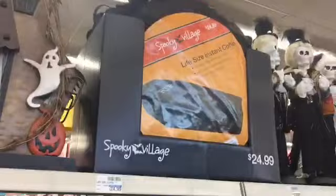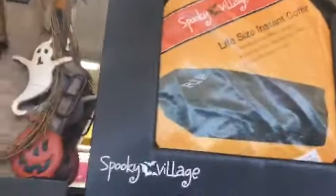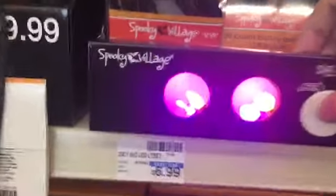You got the wheel of motion with the ghost in the tree. These little guys, tombstone, like a haunted house. Ooh, an instant coffin. 24. Some lights.